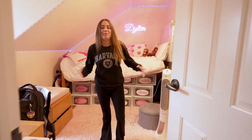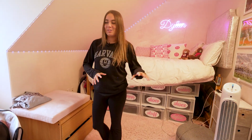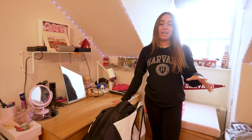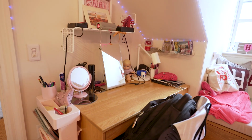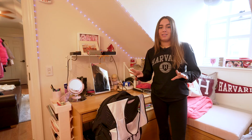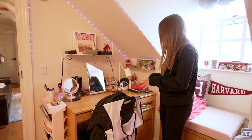I decorated my room very pink again for the 3rd year in a row. My mom and I spent a lot of time on it. So to my right, you have my desk area. It's really nice having a desk in my room. I don't usually do that, but it's nice to just be able to control the noise and the lighting and everything like that, and just kind of have your own space to do your work as well.